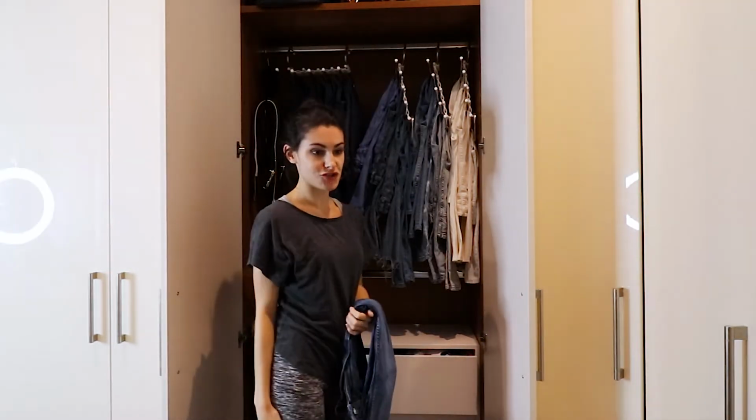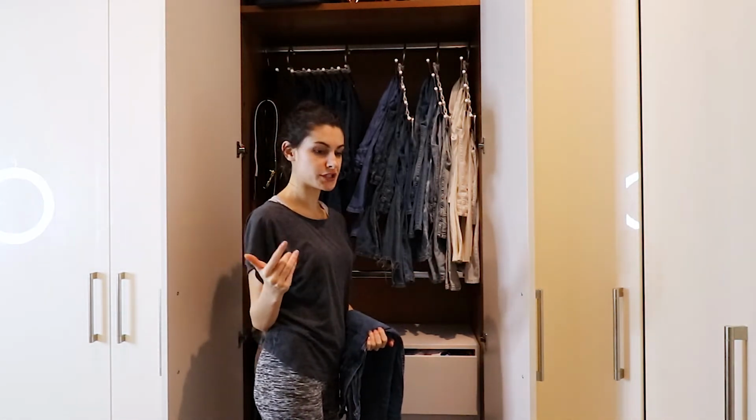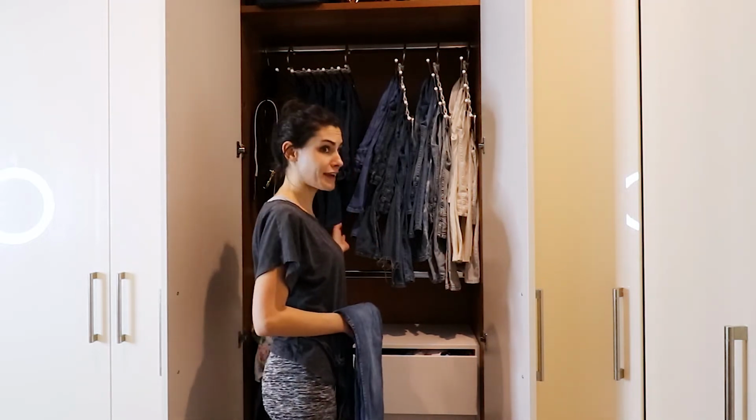Okay, so we've got a bit of an issue. There's definitely way too many pants. So I think what I'm gonna do is anything that I don't really wear that often for jeans is still gonna go on the shelf. And then the ones that I wear the most, I'm gonna try and hang if I can.